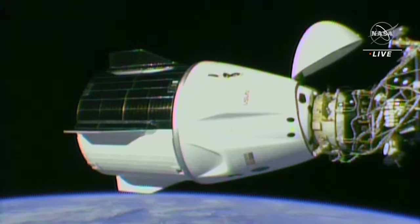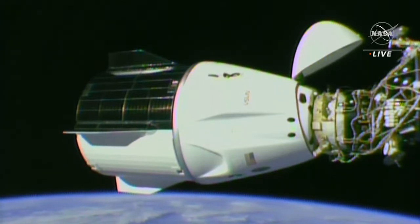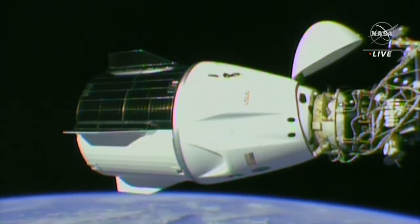Flight controller is tracking a good alignment as the soft capture ring retracts and pulls Dragon Endeavour in for the hard capture sequence. If that alignment is good, the next step will be to initiate that hard capture sequence. Again, 12 hooks and an umbilical. Ring retraction complete. Docking sequence is holding for MCS reconfiguration. Dragon copy.